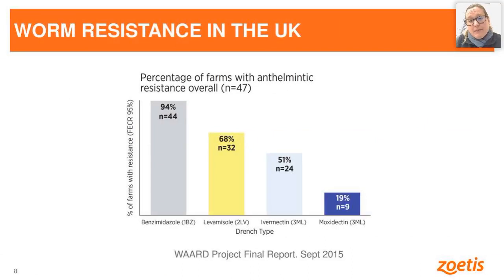And finally, just wanted to highlight some points about worm resistance. As we know, this is a big problem in the UK. This data is taken from a project done in Wales in 2015. And I think it's really good to see this data, and it shows us a bit of a snapshot of what was happening on those farms at that time. I think ideally, if you can work with your animal health providers, do some drench checking, build a picture of what's happening on your farms.